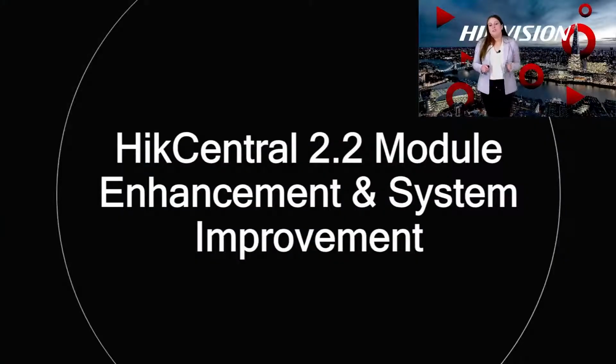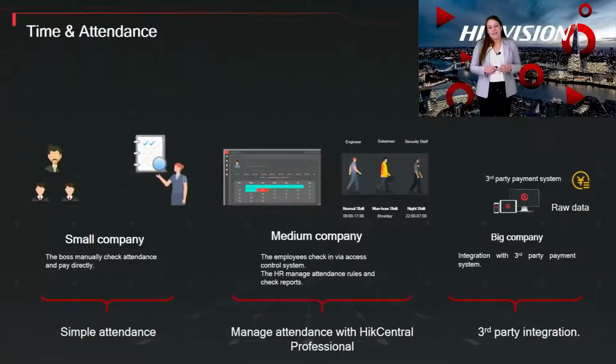Now, we move on to some of the enhancements and improvements we've made to the system through the 2.2 update, okay? So the first is with time and attendance. So this has been worked on to make it scalable, no matter the size of the end user. So perhaps you work with a firm who has an MD and 3 employees, so a small business, right up to one of your end users that is a large multi-site, multinational brand. They've got offices dotted around the country, they've got thousands of employees.